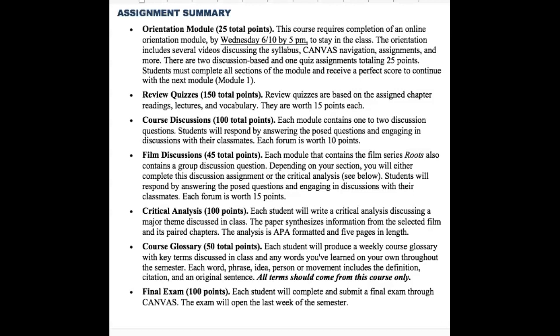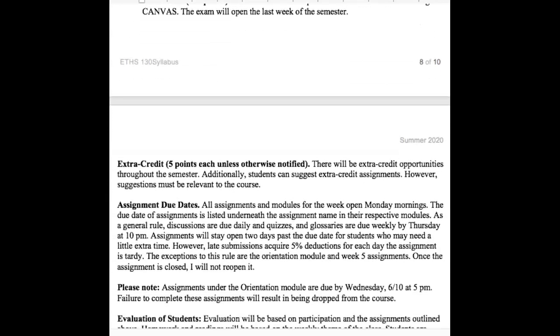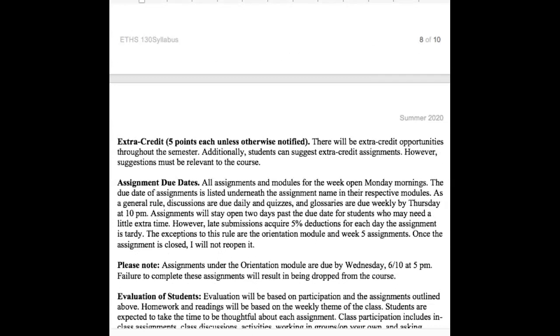All right, so this is the assignment summary. Now, I want to talk about due dates. There are extra credit assignments. They'll be listed, and unless otherwise notified, they'll be 5 points each. So, assignment due dates. All assignments and modules for the week open Monday mornings. I will not be opening anything before Monday morning. Don't ask me. It will not happen.